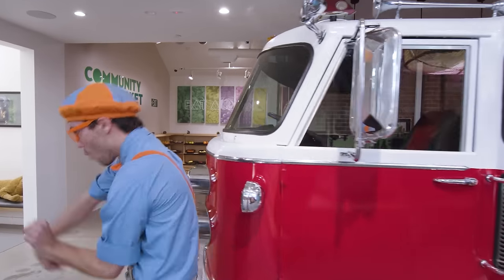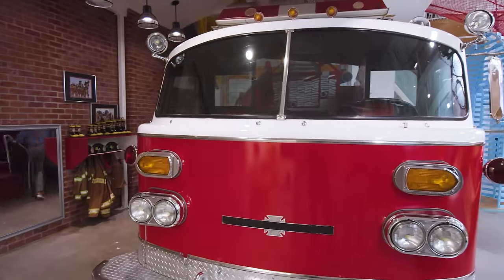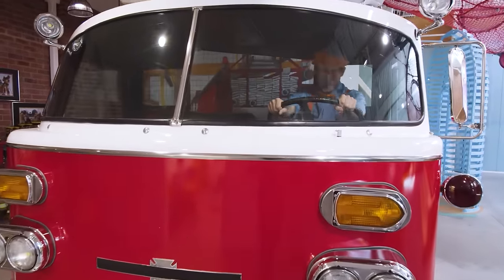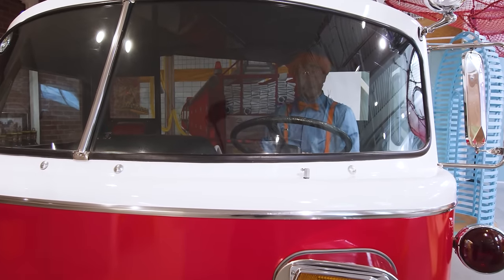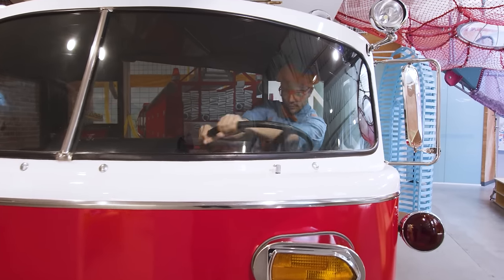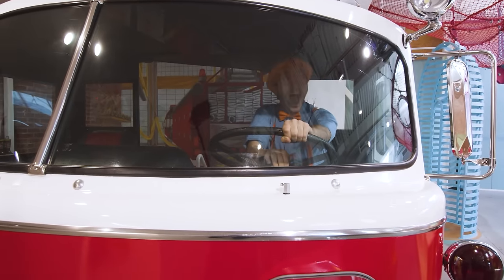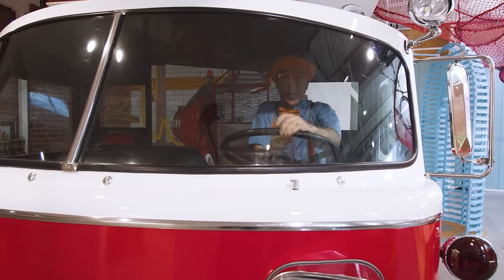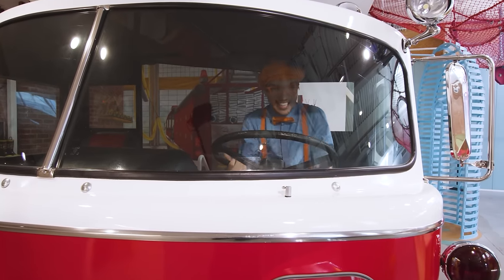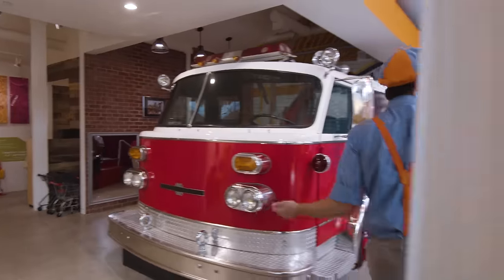Hey, I love the horn on a fire truck. Let's go inside and see if it works. I'm driving the fire truck. Make sure you buckle up. Okay, here we go. Whoa! That horn was really loud. Let's see what else there is.